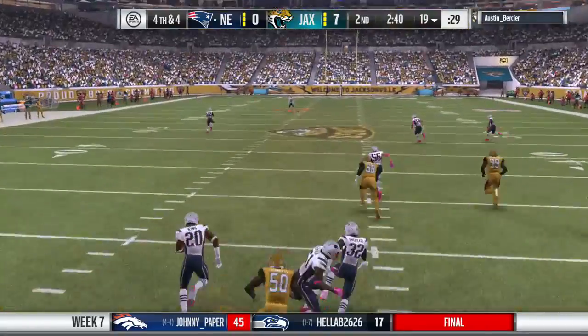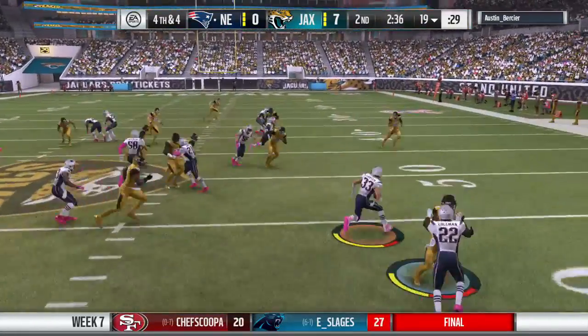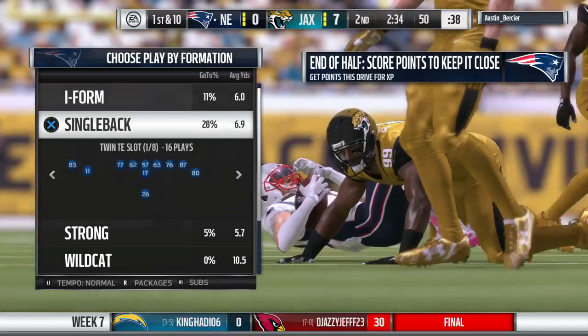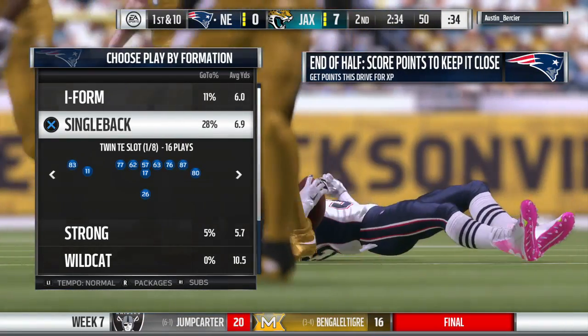He's been a busy man here in this first half as he gets it away. That's pulled in at the 32. Very good return that time. 18 yards. And the Patriots will have great starting position as they take over 1st and 10.